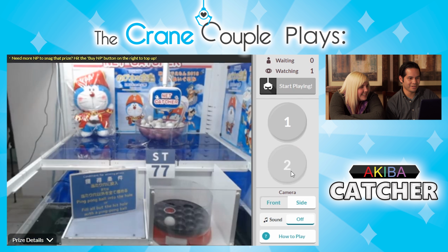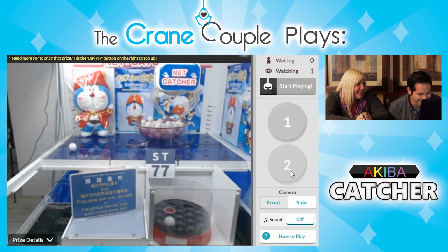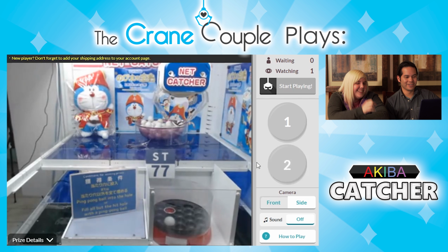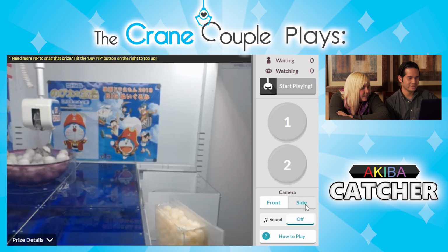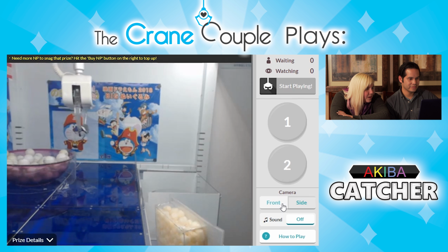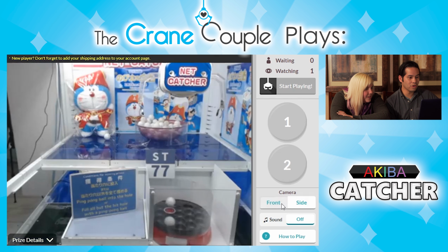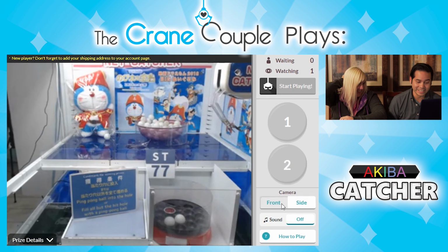Wait, I was afraid it was gonna slide. Get a ball. Oh no! Dang it. You got a ball out. You're just kind of wandering around. Oh, there you go. Nice. You can go to the side view. Okay. Does it drop it? Oh! It goes in there.